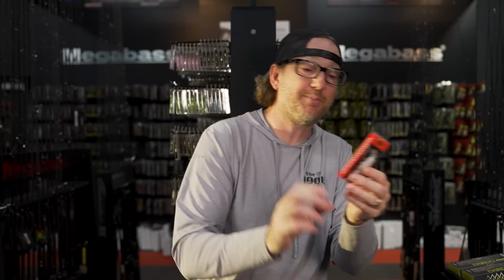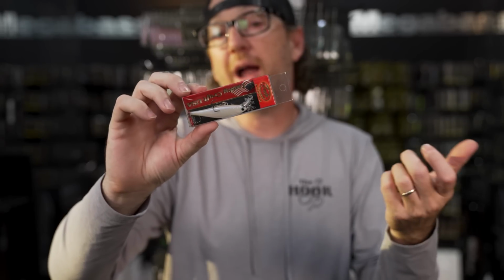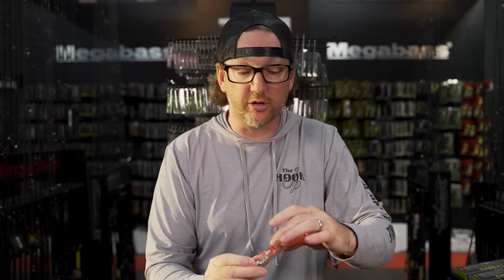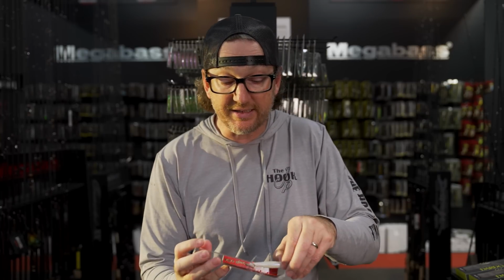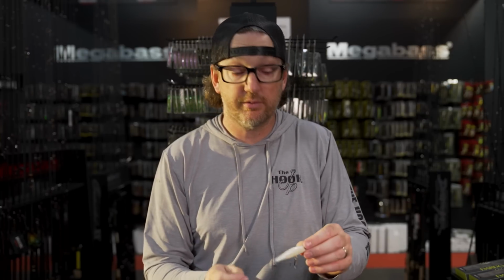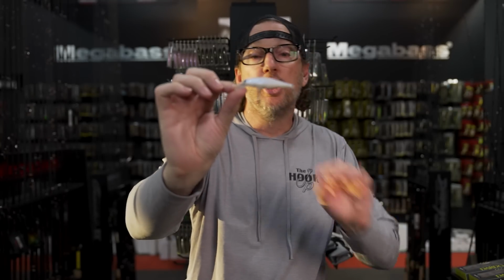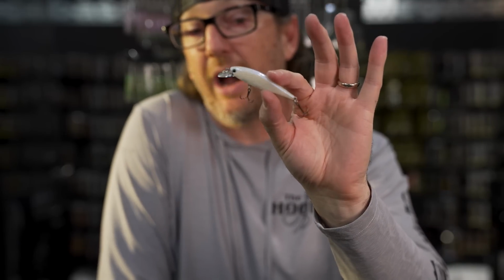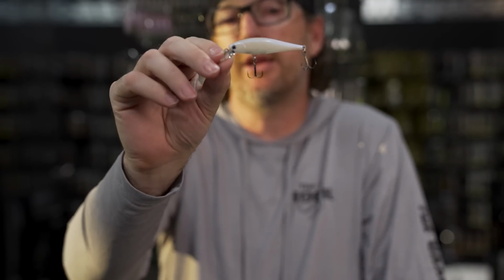Now, the Pointer 65, just to spec it out for you, you're at 65 millimeters. You're at 5 grams, so you're at 3/16 of an ounce here. Okay, so you're a little bit smaller bait because obviously you're at 65 millimeters. The X-Nanahan was at 75 millimeters, and you're also at 5 grams instead of 7 grams. No weight transfer system here. Okay, so this is a very difficult one, I would say pretty much impossible one, to throw on casting gear well.